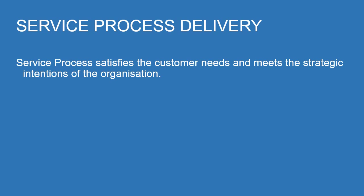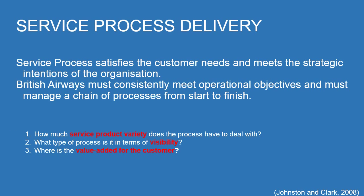Although service process is only the first element of the service operation, it's the glue that holds the rest: the people, resources, information, and networks. It is the mechanism that creates the customer's experience and results in the service outcomes. We will examine if the front office and back office process customers, material, or information.